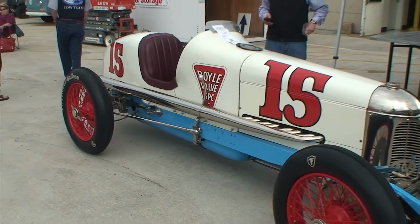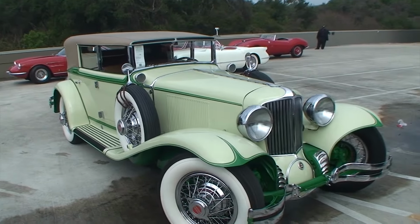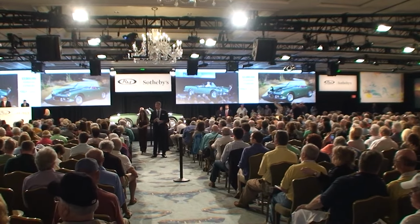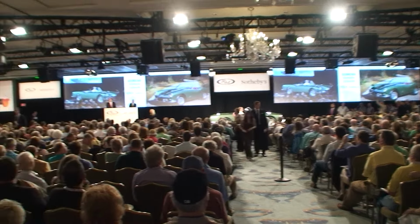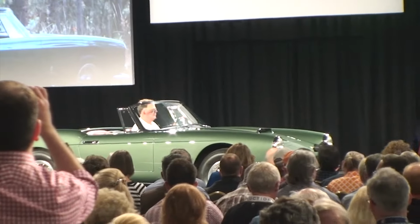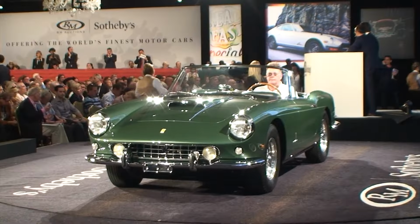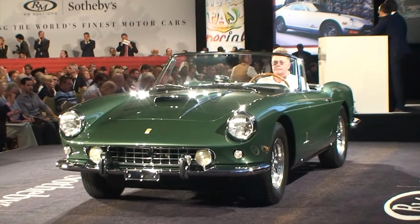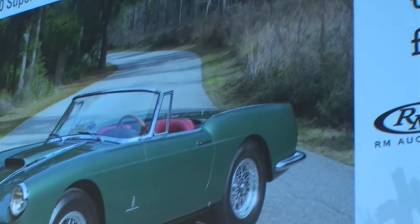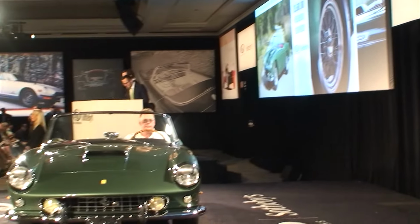As I've said many times, an auction is another concours. Yeah, they're all gussied up. We're in the auction now. And this is just part of the crowd. They started this car at $3 million. $4,500,000. Walked up to the front and it's now up to $5 million. They're asking for $5 million.